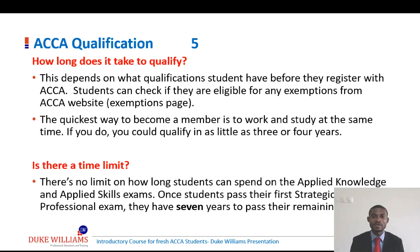Now, what does this mean? It means that when the student gets to the strategic professional level and has written a paper, for instance, Strategic Business Leader, that student has 7 years to complete the remaining papers. What it means is that after 7 years, if the student is not able to pass the remaining papers and is having several papers remaining, that student will lose the SBL paper.